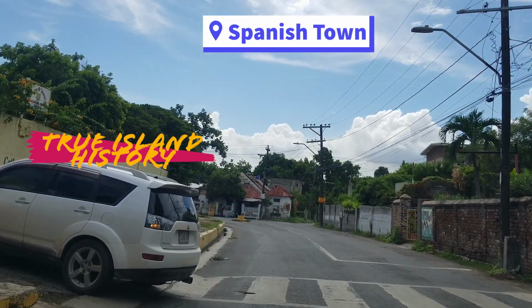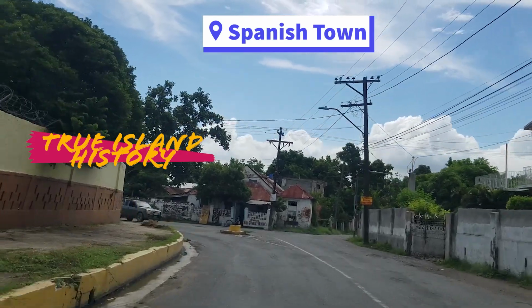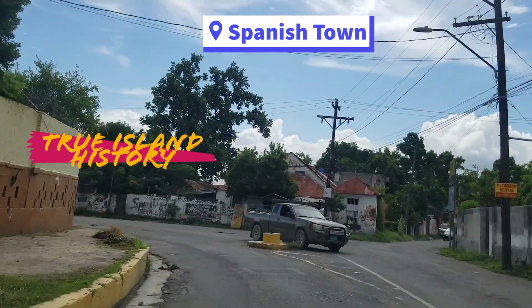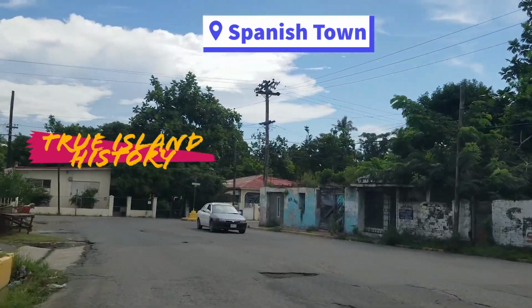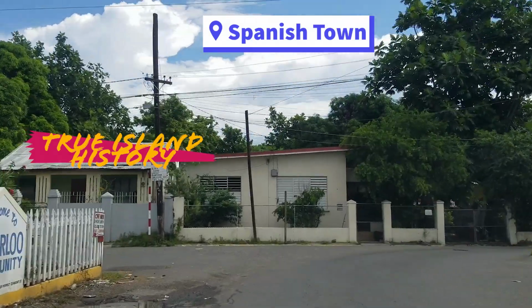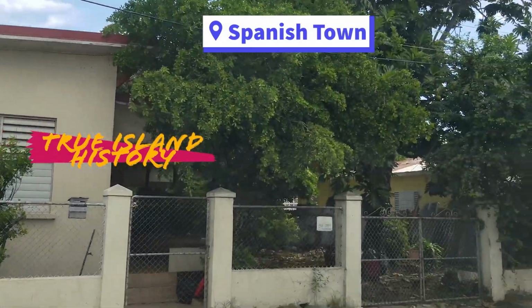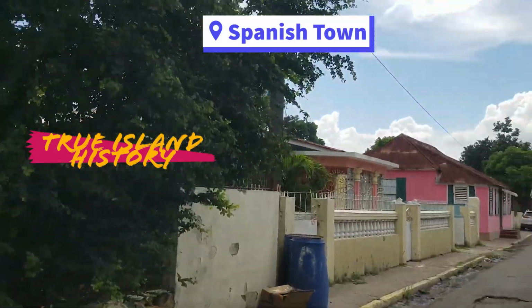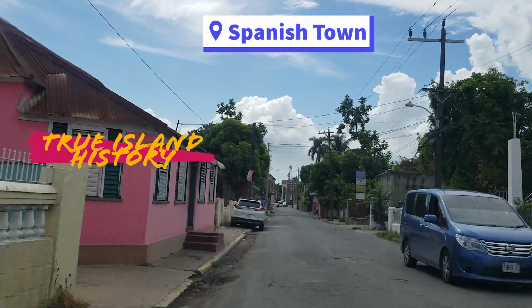It had come to be considered the natural capital of the island. Yes, Kingston has a bigger port than Spanish Town. So, makes sense at the time. After the seat of the government was relocated, Spanish Town lost much of its economic and cultural vitality. Built on the west bank of the Rio Cobre, the town lies 13 miles from Kingston on the main road.